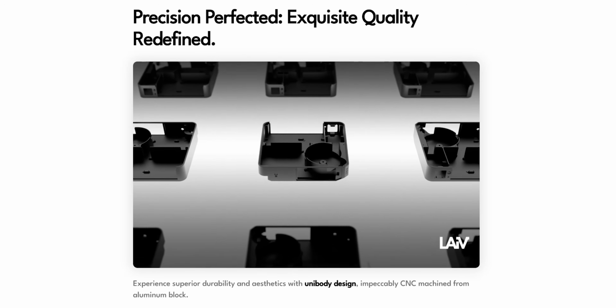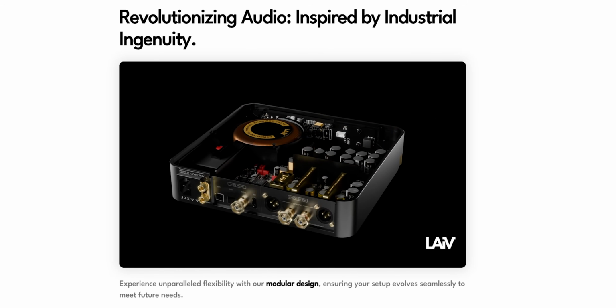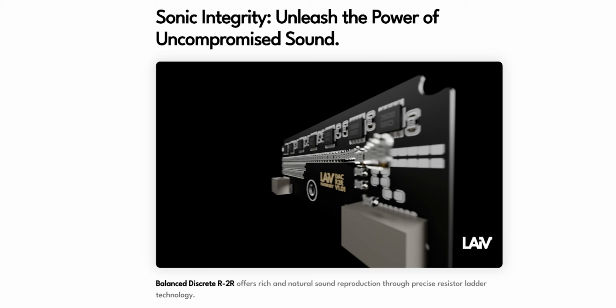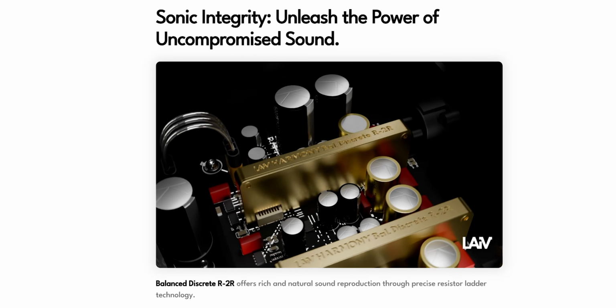And also if you look at the internals, you can find high quality parts like Audio Note parts in there, and a really quality transformer, and just overall, it's laid out and looks beautiful. But not only that, personally speaking, it's probably one of the highest quality parts I've seen inside a DAC at this price point. So yeah, I'll leave it at that. Watch the full review when it comes out.